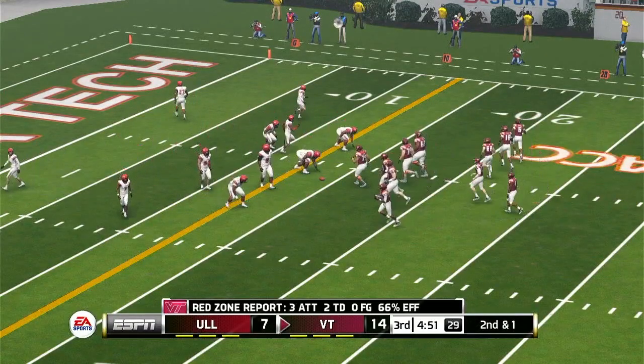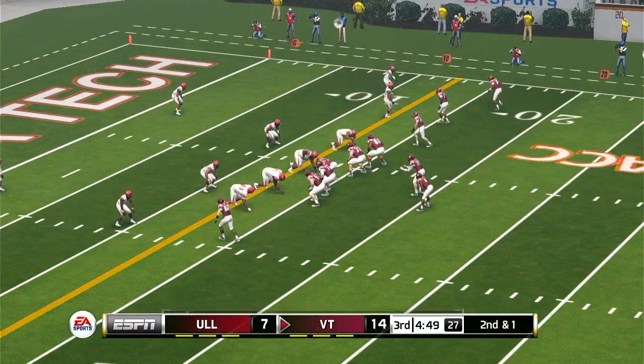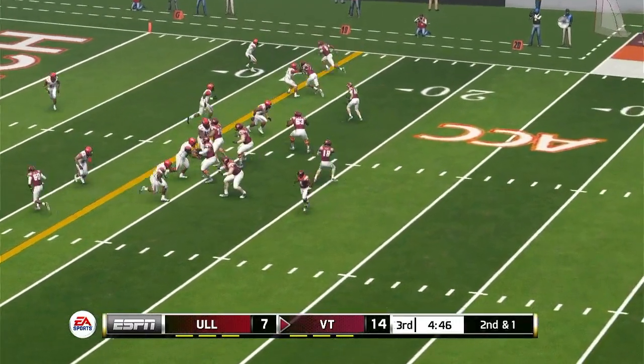I'm coming for you, son. Mike 35. Mike 35. Red 2. Red.